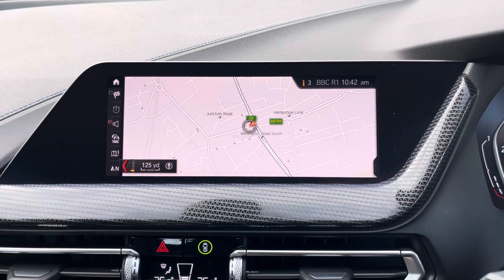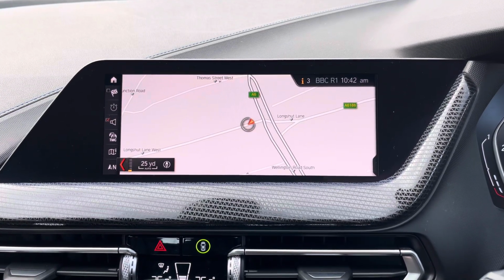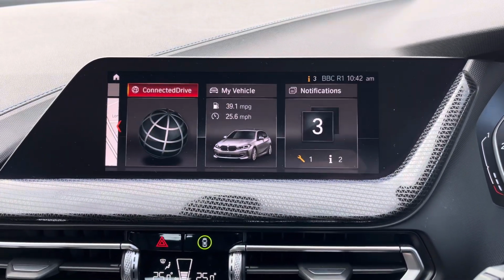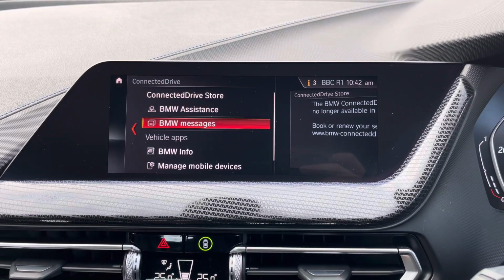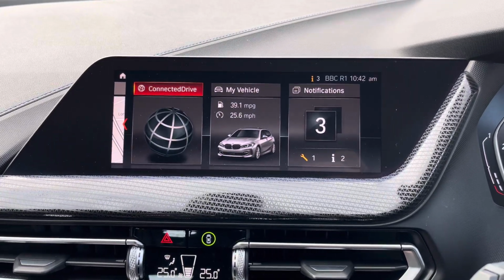The system does come with built-in navigation to ensure you're never lost, allowing you to head to all new places with ease. Moving on, you have your connected drive menu here. You've got your BMW assistance and BMW messages. There's also the connected drive store.